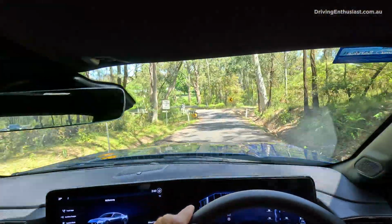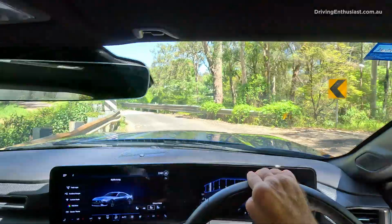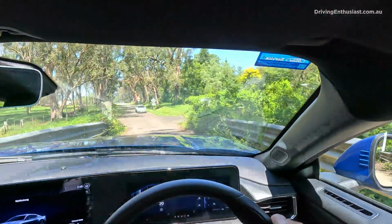I'm on my way to the usual winding road, so we can do a bit of a handling test, and then we'll do the performance testing as well.